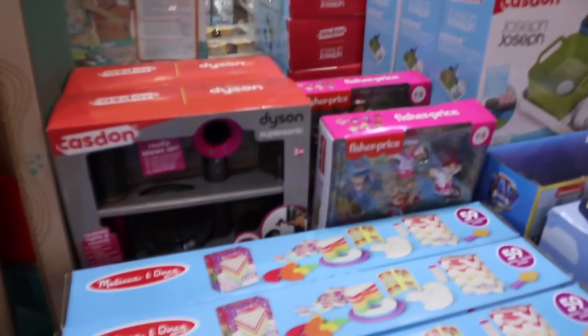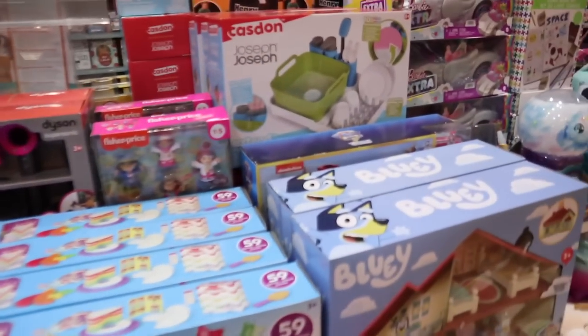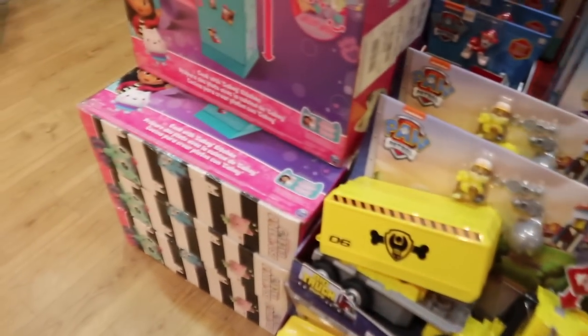Look guys, they have the Dyson Airwrap. If I had a daughter, my son, well, he would play with it of course, but if I had a daughter I would most likely buy it. Some of these toys, their pieces are too small for my son. Okay, I have to ask someone.